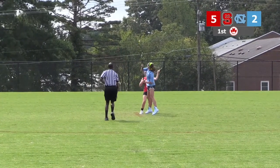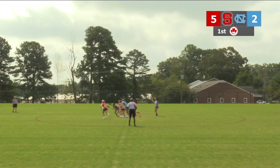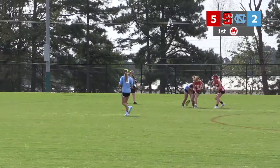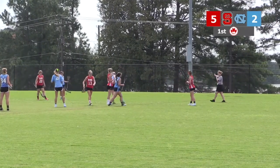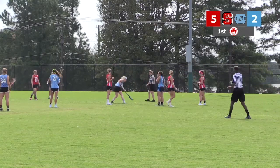Yeah. But here on the draw, with 25 seconds left in the first half, is Kilborn for State. Draw controlled by Carolina, bumped by Kilborn. Now Kane's going to fight for it. 20 seconds left, still being fought for. And that's going to be a foul. 13 seconds left as the clock stops.